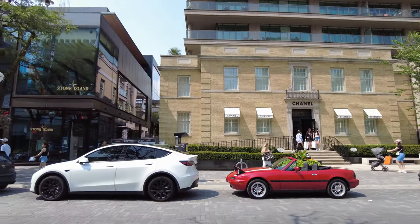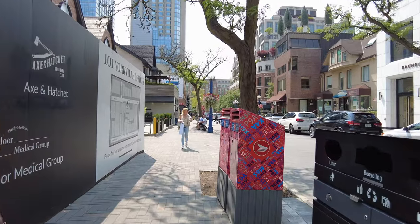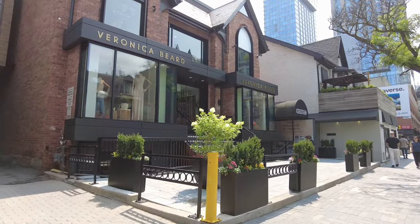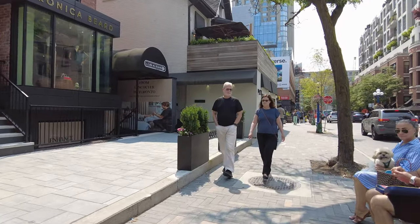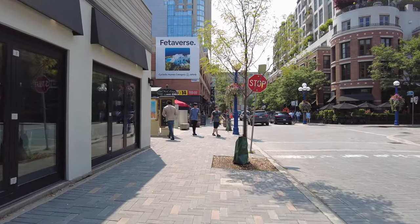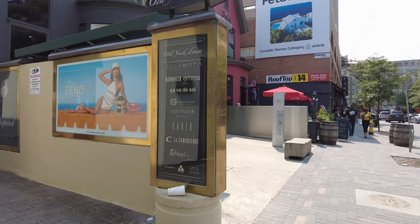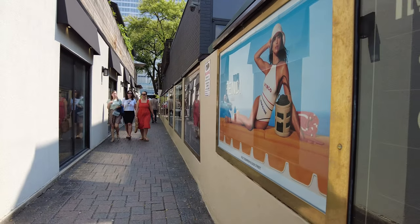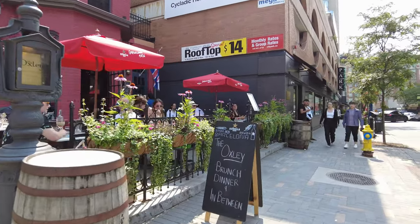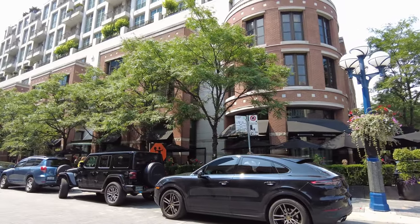Chanel, Versace. Here's Old York Lane once again. Rachel lives, I looked up her address. And the Oxley, that place is pretty good as well. That's not super expensive. Right across the street from one of the most expensive hotels in the city, the Hazelton.